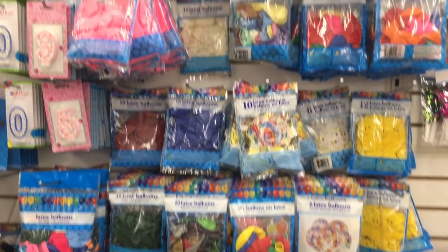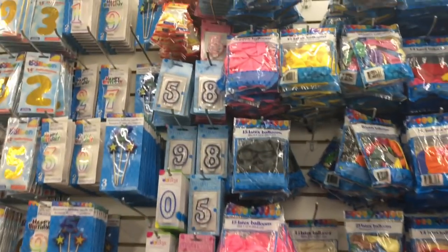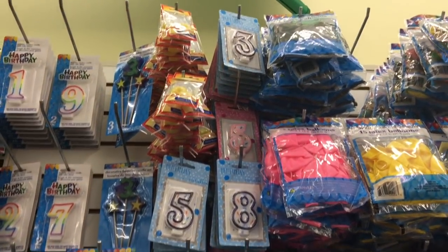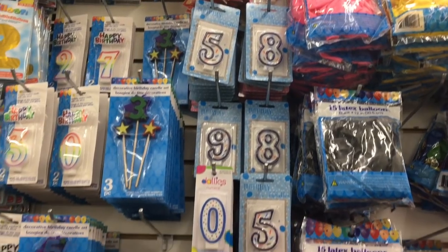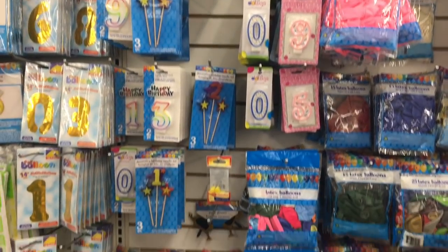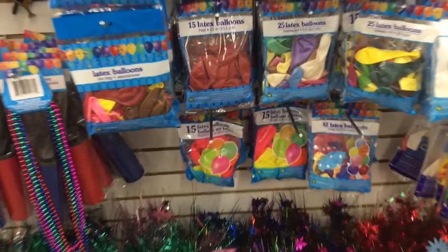Let's see what we can find in the party section. You guys, it surprises me every time I go down the party section. Dollar Tree has such a good selection when it comes to party supply. I would not shop anywhere else for party supply. You're gonna get such a better deal at Dollar Tree. And you can get really anything.